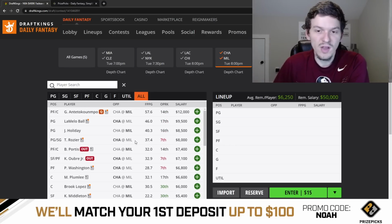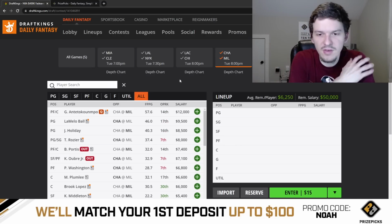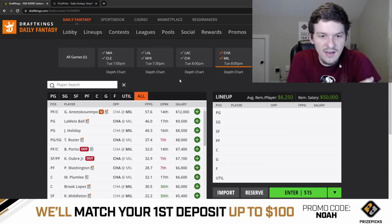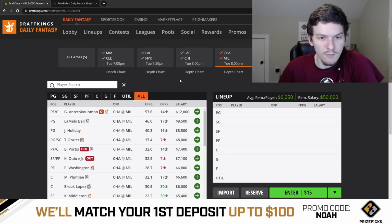Now, we can talk about Charlotte here. Charlotte, tough spot for them against the Bucks. There's obviously blowout risk here. But if Charlotte keeps this game competitive, we could see really big minutes for LaMelo, for Terry Rozier.